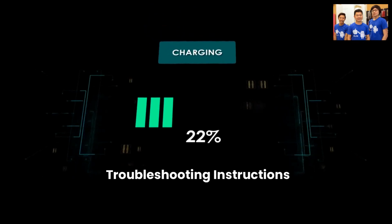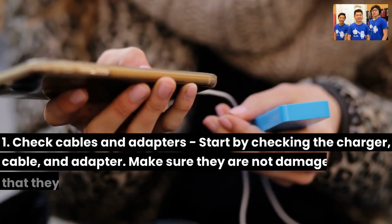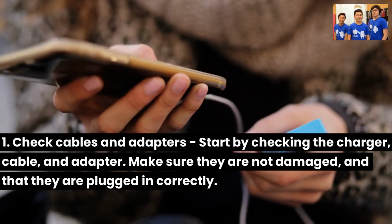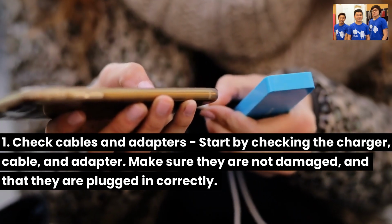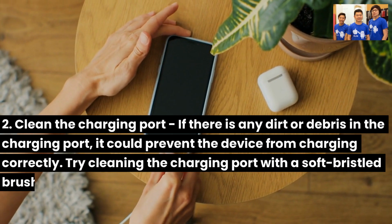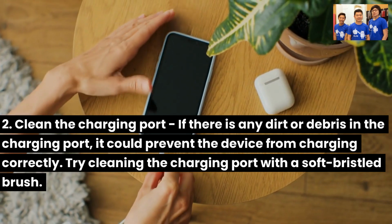Troubleshooting instructions. One, check cables and adapters. Start by checking the charger, cable, and adapter. Make sure they are not damaged, and that they are plugged in correctly. Two, clean the charging port. If there is any dirt or debris in the charging port, it could prevent the device from charging correctly. Try cleaning the charging port with a soft bristled brush.